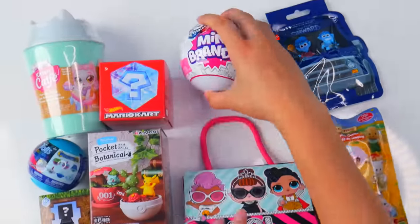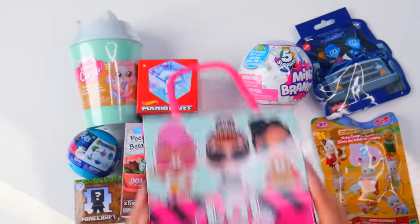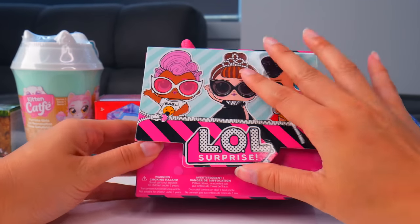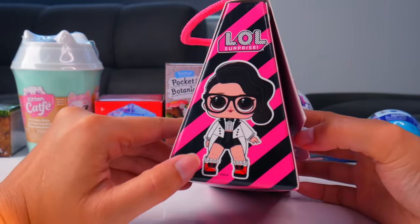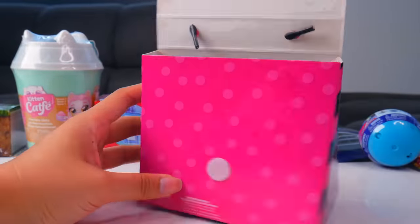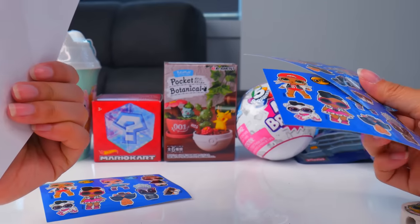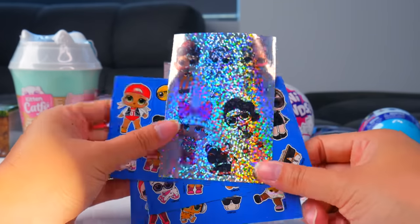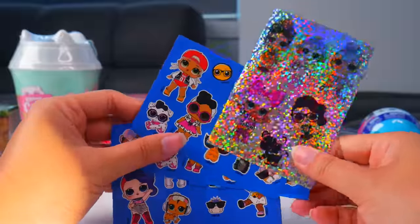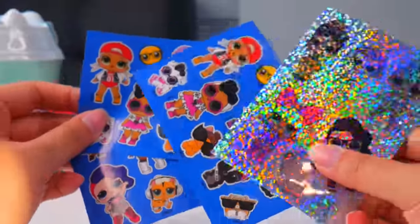Okay, here's what's next. LOL Surprise in a purse? LOL Surprise purse. I'm excited to see what's in here. Oh, she's cool, looking fabulous. We are missing a coloring book. So I think this was supposed to come with other stuff, but I may have bought something that someone already opened. Always double check your toys and purchases, friends.